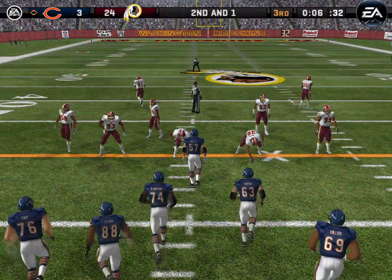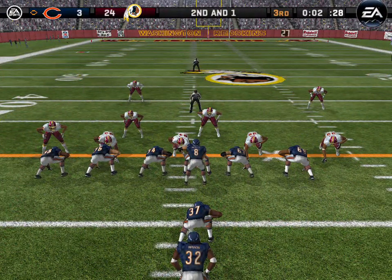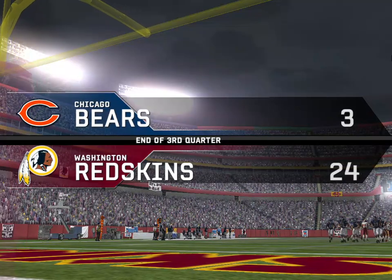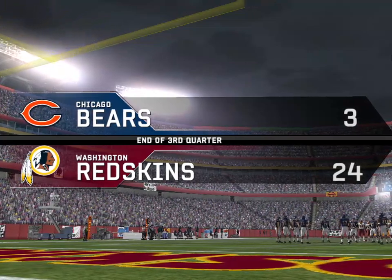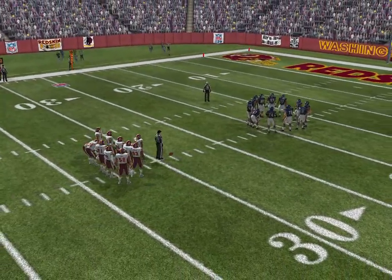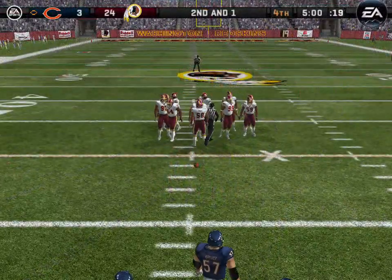It's second down and 1 to go. Ball on the 29-yard line. The Redskins line up in a 4-3. Completed three quarters of play, and the score is 24-3 Redskins. Chicago has been beaten up all game long and will need a big fourth quarter if they're going to make a comeback.